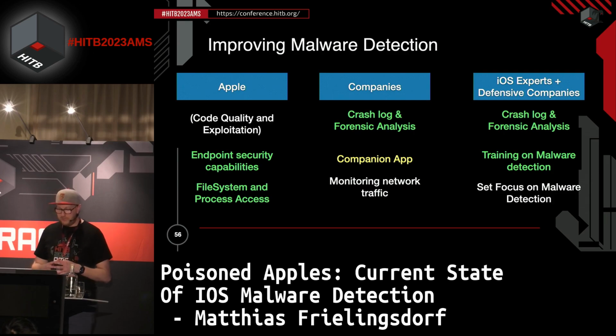But what would really help us is getting some endpoint security capabilities on iOS as well. What we've seen from all the samples that we have, if we get access to a list of files on the system, if we get access to a list of processes which are running on the system and the file paths that they're executing from, this would have helped us to detect any single example of the malware that we have seen there. So this capability alone would improve the malware detection on iOS maybe 1,000 times in a way. It would be really, really helpful, and we could do it in an automatic and easy-to-scale way.